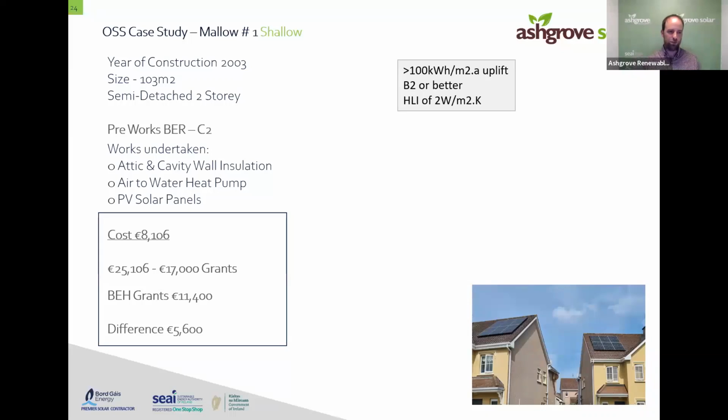It's not incredibly disruptive, but by grouping them all together, they gained an extra 5,600 euro in grants, and they still got their PV panels installed. So just something to be aware of if you are looking at PV installation. If you are thinking, I'll do the PV now and then maybe look at a heat pump or something else next year or the year after, that might not be the best port of call because of the increase in the BER rating you get from the PV panels. But just to be aware of. These guys also qualified for the green mortgage by getting the BER up to a B3.